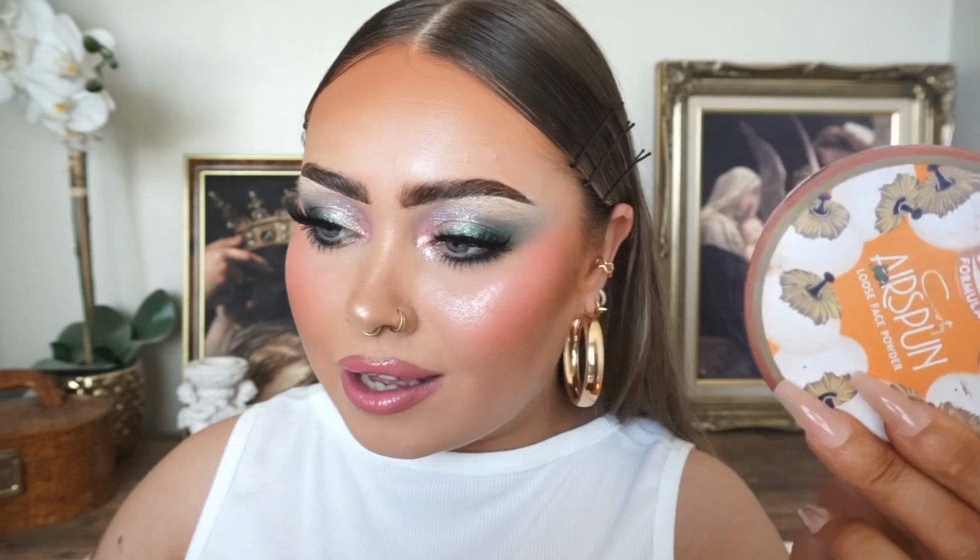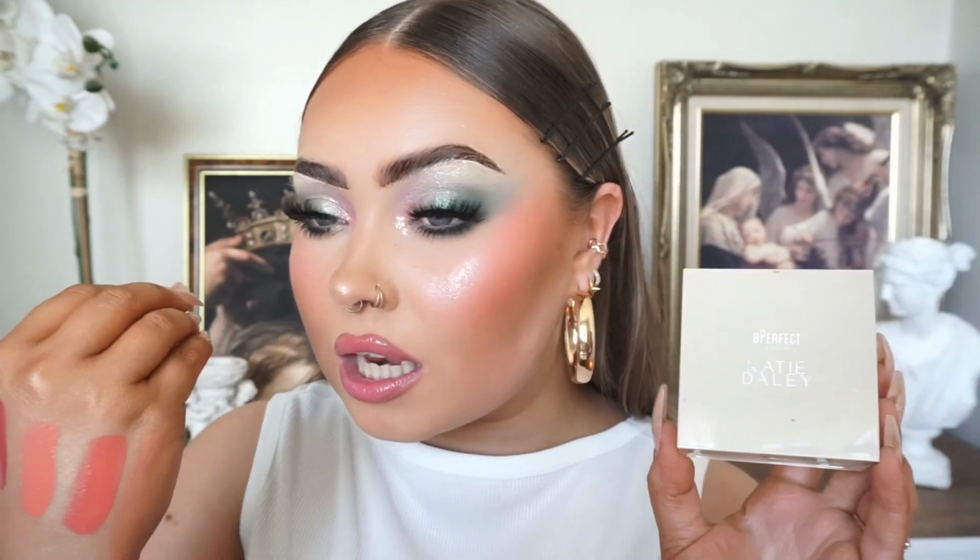This is a powder that I'm always going to have in my collection, no matter what. It is very matte though, and it can be quite drying, but that's where your setting sprays come in. Whereas this powder here, the Katie Daly from Be Perfect Cosmetics, yes, it's matte, but it gives a natural finish to the skin. It gives a very subtle kiss of sheen, like a natural sheen to the skin.